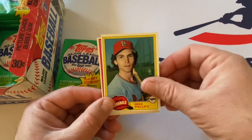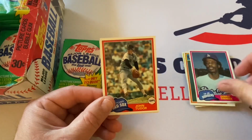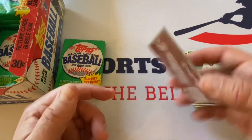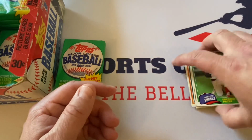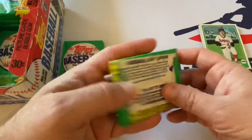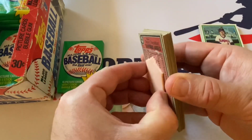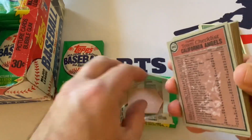Bo Diaz, Mike Phillips, Kansas City Royals team card. Daryl Thomas, John Tudor, Freddie Patek, ERA leaders, Rudy May and Don Sutton, but it kind of bit the dust on the back here. So I'm just going to put these over on this piece of paper. Anything with gum residue, we'll put those aside. I don't know how we're going to deal with those. But here's pack number 2. There's the gum again. You can see the thick original gum. Those are big, big pieces.